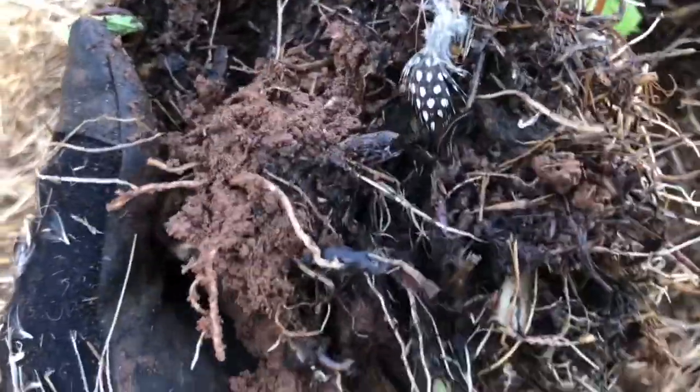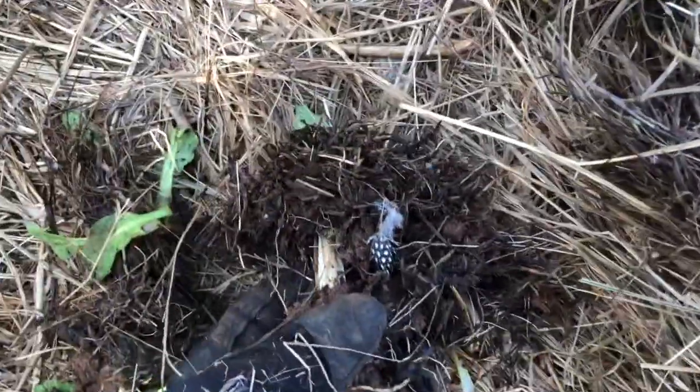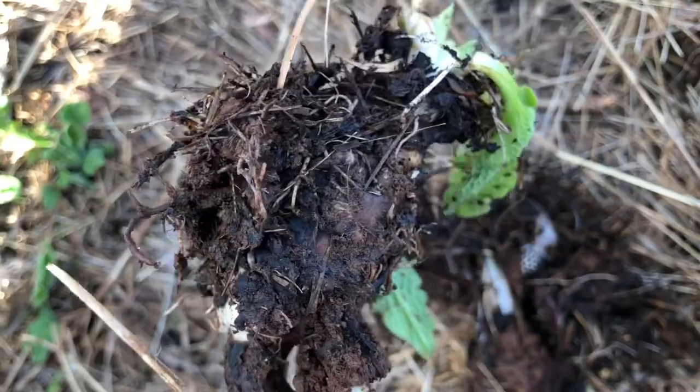There's earthworms in there. See them? There's lots more down there the deeper I go. You can use comfrey in your chicken yard just to attract earthworms to feed your chickens. It's a really, really great plant.